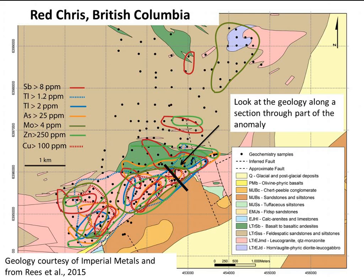Okay. All right, so the first example was Red Chris. And we all know the success in drilling deep. This is quite a substantial ore body in the end. The East Zone, the Main Zone, and the Gully and Far West Zone here, quite a significant discovery, or at least success, in British Columbia. So let's look at the geology along one of these sections, and we'll come to grips with the elemental distribution.